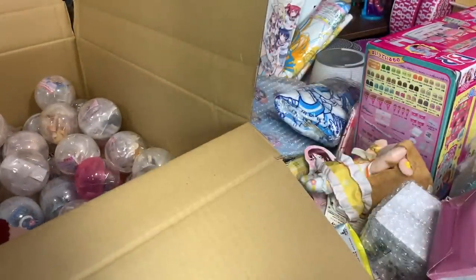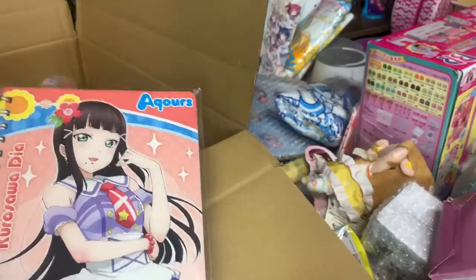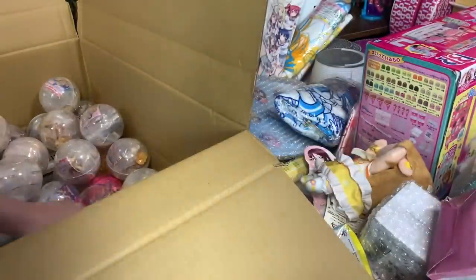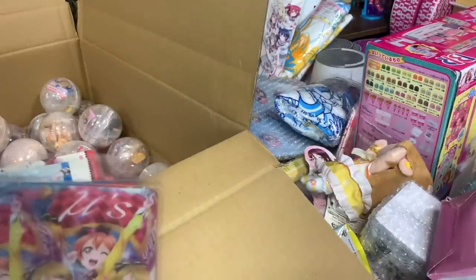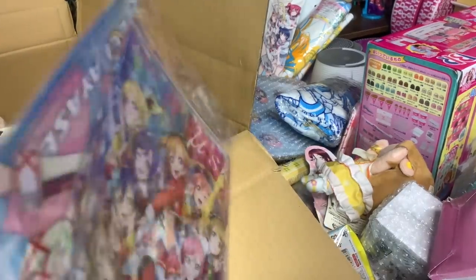Whoa. And then we have more little journals. I love these. I have a few of these already, but I don't have any Daya ones for sure. One of my friends I happen to know loves Daya specifically, so score. And then these are like posters that are clear file material. I don't know, just clear transparent material. What is that?